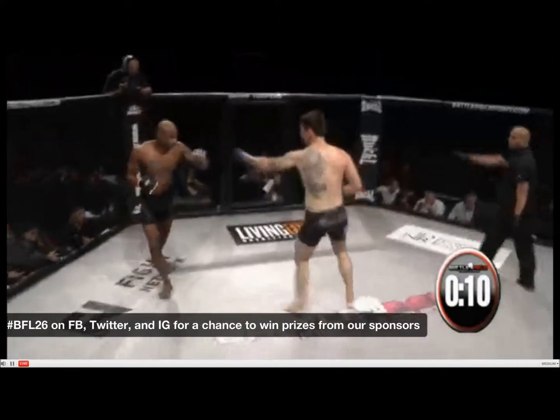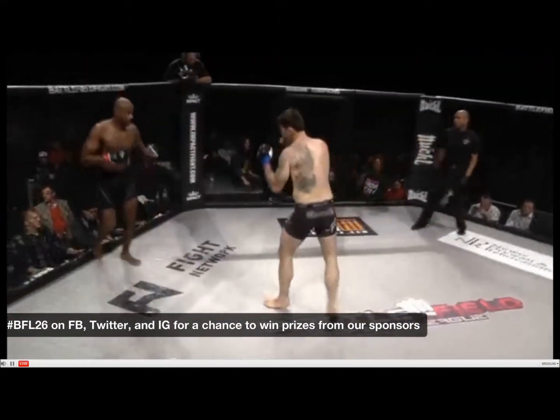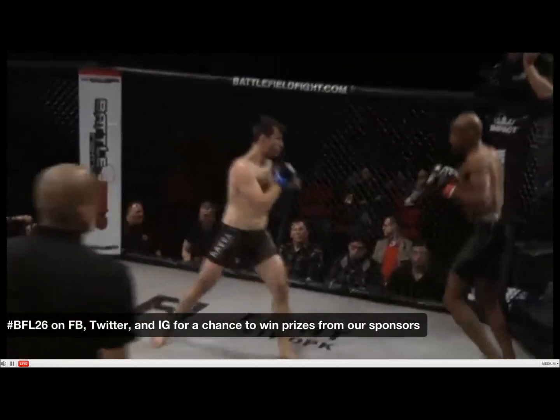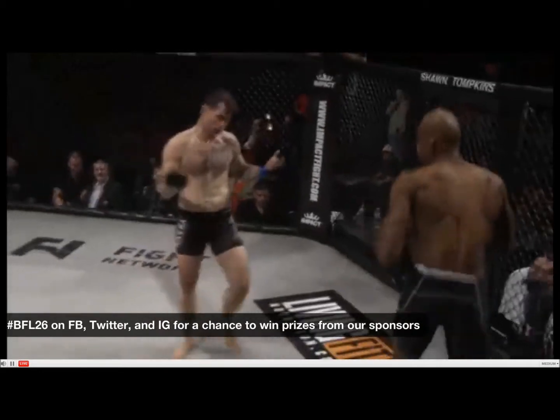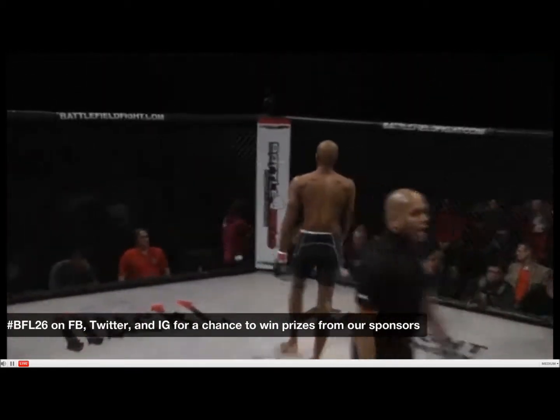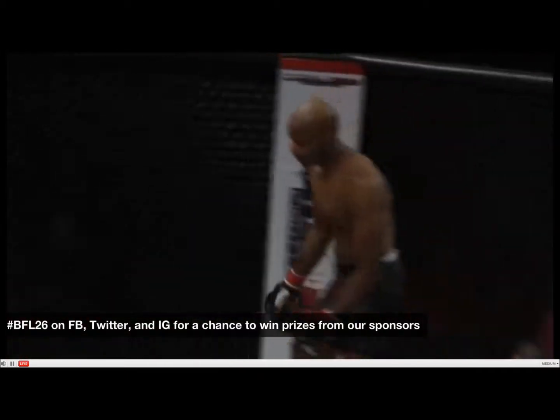There you go. Kajic's got 10 seconds to work with the middle of the ring here. See if we can see some of this kickboxing everyone's been talking about. That's right. Big right hand from Dan. There you go. Not a bad first round. Dan Kajic able to withstand the onslaught of Leo Xavier a little bit. Kajic has got to be feeling good about that first round.